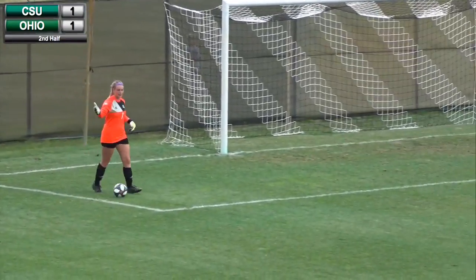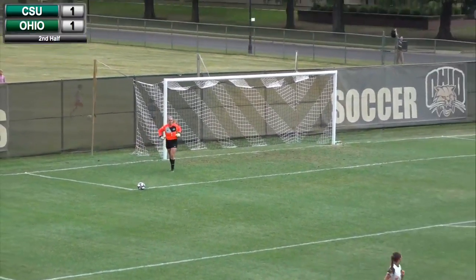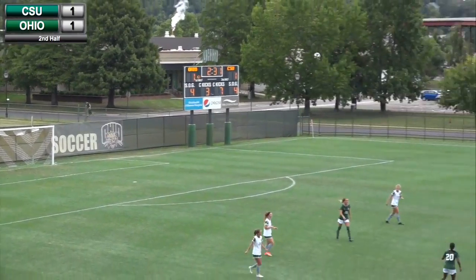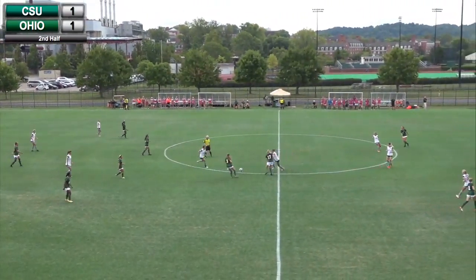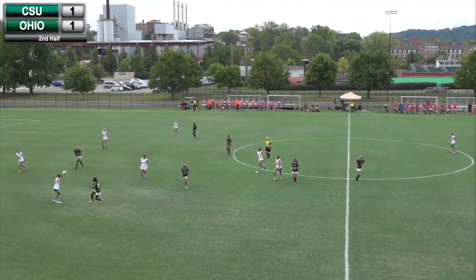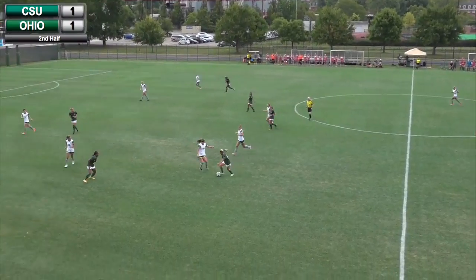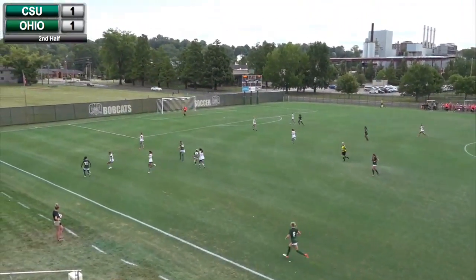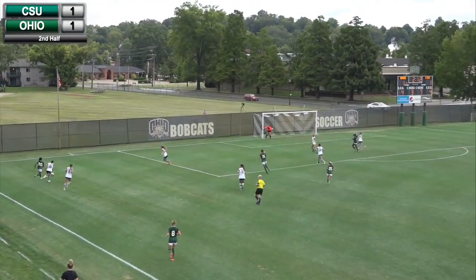And that's a huge break for the Bobcats with the way that Gutlove has been able to send the ball in today. In fact, she has the one goal for Cleveland State, so Ohio is well aware of the skill that Gutlove has and the precision that she is able to command. But on that one, just put it behind the net. A rare misstep with a long ball like that for Gutlove.